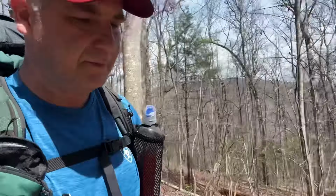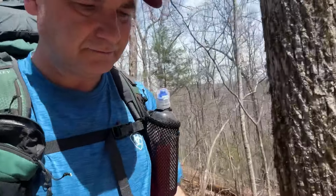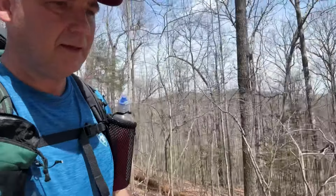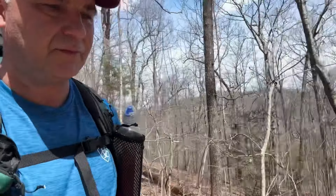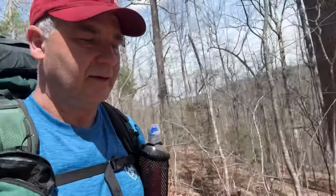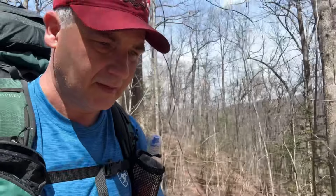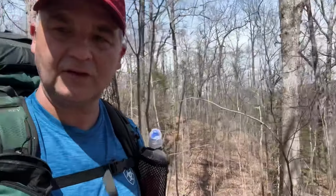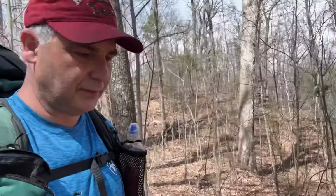It's hot, reminds me. I've just been thinking about Jamie and reminding myself that it's hard out here. It's hot, guys. And sometimes these climbs just seem like they go on forever. But that just reminds me of some of the stuff that Jamie would suffer through in order to be a good wife to me and a good mother.